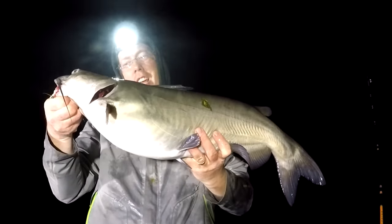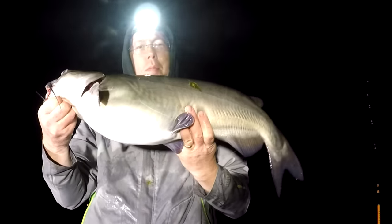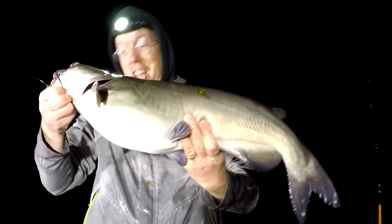Not a bad channel catfish. I was hoping it was a blue, but it's a nice channel catfish. Not too bad at all. I'm really pleased how this trip turned out. For a couple hours of fishing on a Monday night, this has been really great. And I've got work tomorrow morning, so I better get going.